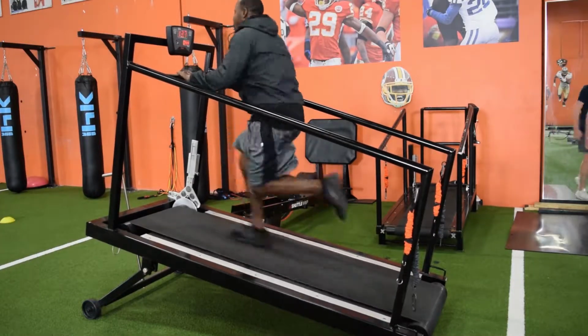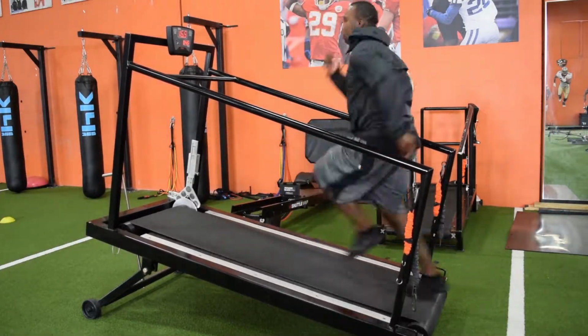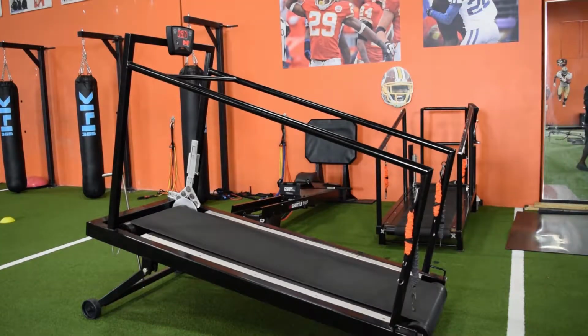And you get that feel on the SHREDmill and you can relate it to when you get to the ground. So I know, you know what I'm saying, if I'm in gear 2 too long when I'm running on the ground, and I know when I should be in gear 5 by what yardage. And that all comes from training on the treadmill.